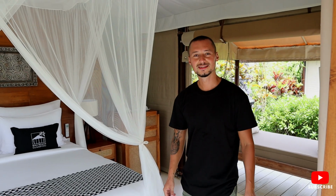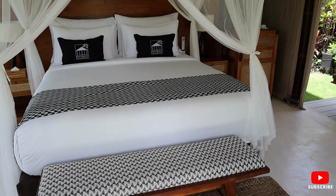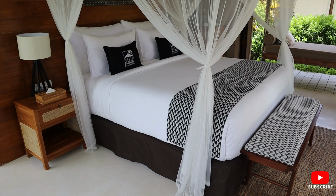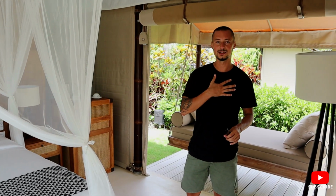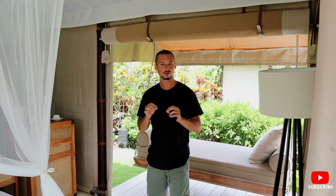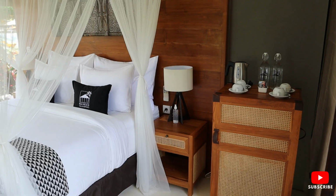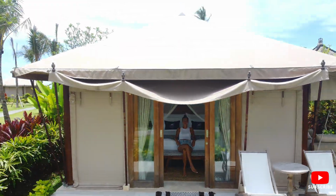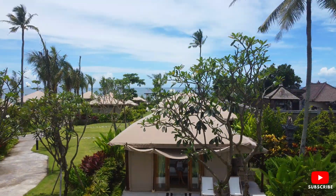So guys, as we enter the tent, you get a large double king size, a massive bed with a massive mattress. The whole style is very clean. I'm generally impressed. First impression is absolutely spot on. Everything is super clean, super beautiful. There is a lot of wood material used, and you guys know our favorite material is definitely wood. We are both from countries where wood is widely used in construction.